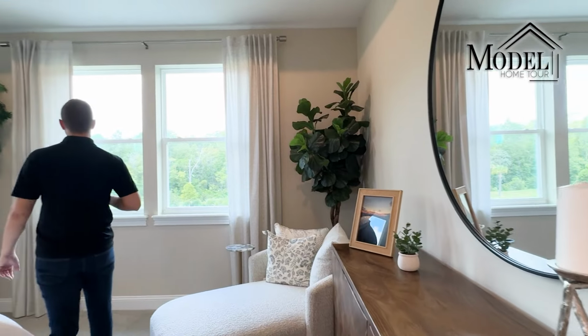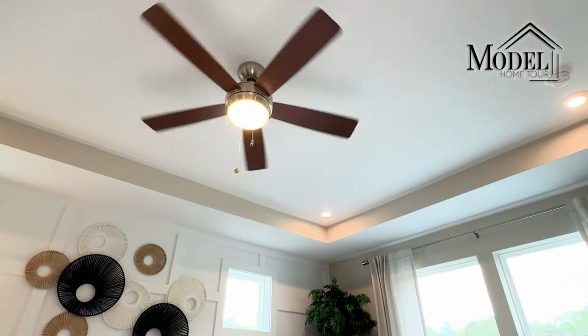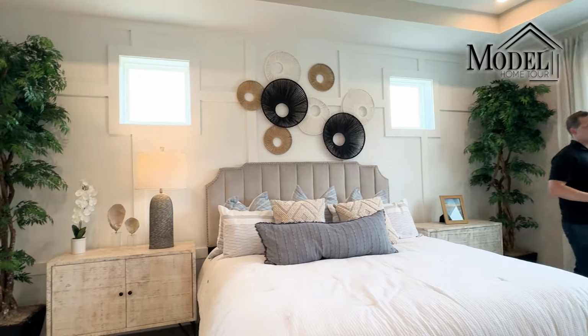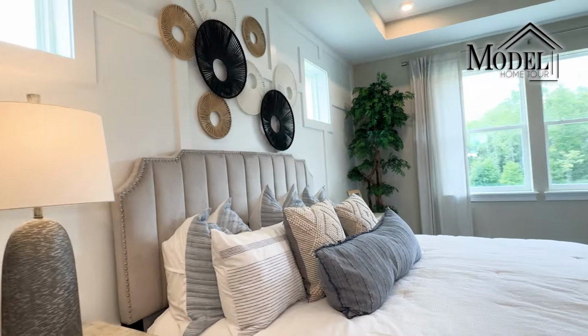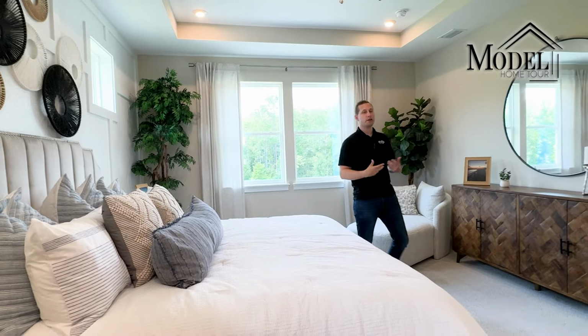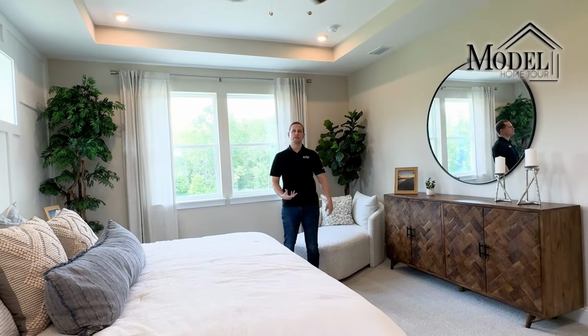And what I will say with this is we do have those 9-foot ceilings, but with this, they actually did the tray ceiling in here to make it a 10-foot ceiling in the primary bedroom. So that's huge because it really just gives it more of an elevated look without having to do 10-foot ceilings throughout. And it really separates the primary from the rest of the bedrooms in the house as far as being just, again, that luxurious feel.